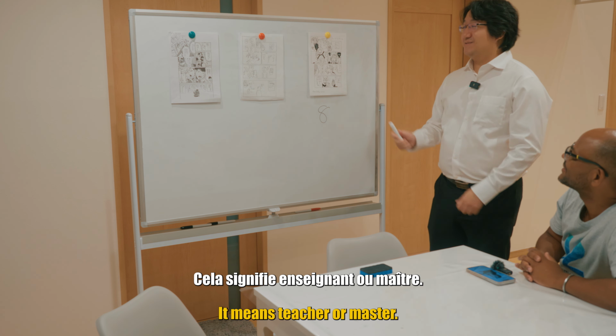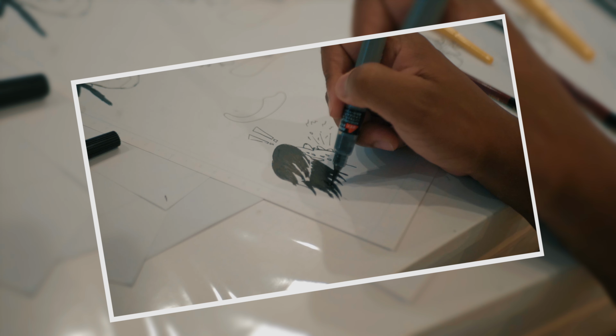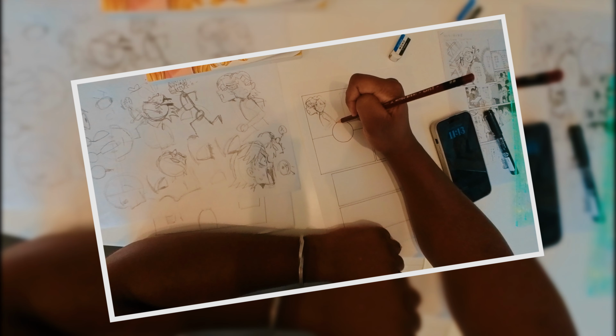And here is the final word in Japanese, sensei. It means teacher or master. Try it out with your teacher.